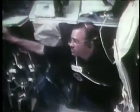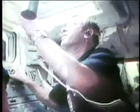Perhaps the most visually spectacular mission since America's first landing on the moon, Shuttle Flight 7 gave us our first glimpse of the orbiter from a distance. Another space first.